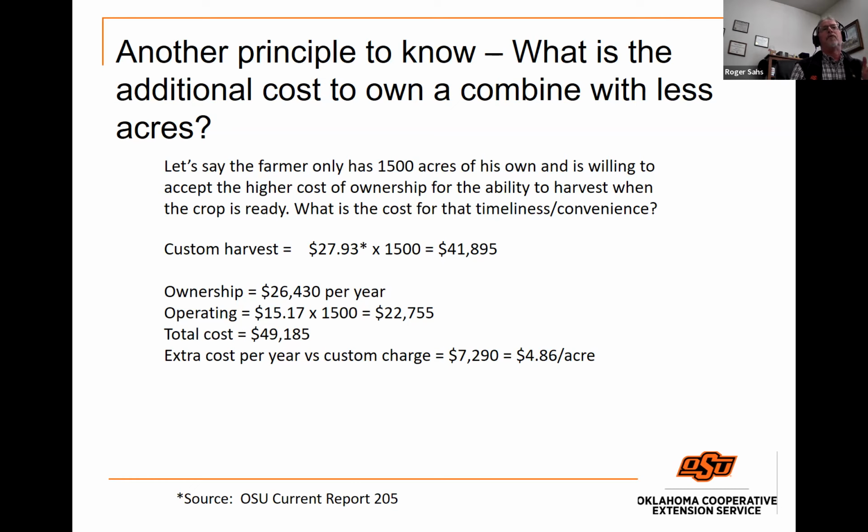You're spreading that over 1,500 acres, and so that's about $5 per acre. It's $4.86. You can think of that as a price of insurance to get the job done on time. Now, is that something that they're willing to live with? Maybe, maybe not, but it's something they really need to think about when it comes to using certain pieces of equipment and machinery less than that break-even point. So it's something to think about.